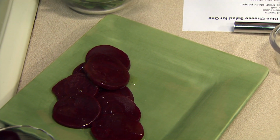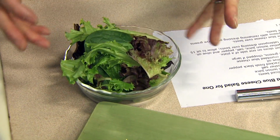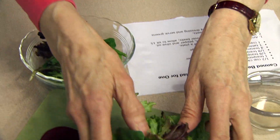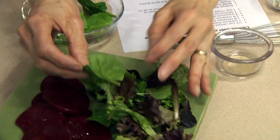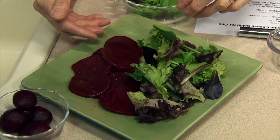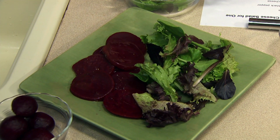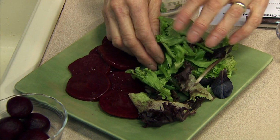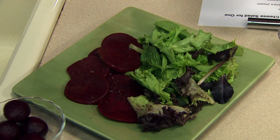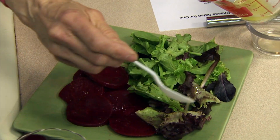Now the next thing that we're going to do, we'll assume 15 minutes have gone by, is I have 1 cup of fresh greens. You could use any kind of greens that you have in your kitchen. It can be mixed greens or fresh greens out of the garden if it's that far along in the season. While the beets are marinating, you don't want the greens on the plate because if they come in contact with the dressing, they're going to wilt. So just leave them over to the side. And then you're going to take the rest of your dressing and dribble that over the greens that you've got there.